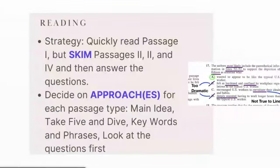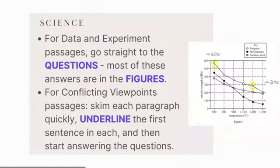The reading test isn't really about reading, it's about skimming. Okay, so just make sure that you skim the passages, get the gist of them, and then answer the questions. And for science, a lot of the questions will come from the figures like you see here. So use that to help you answer questions quickly. That way, when you get to a passage that is text-based, like conflicting viewpoints, then you can have more time to work on those. I wish all of you luck.